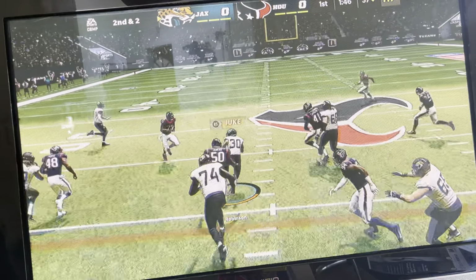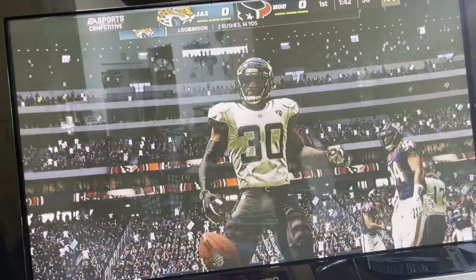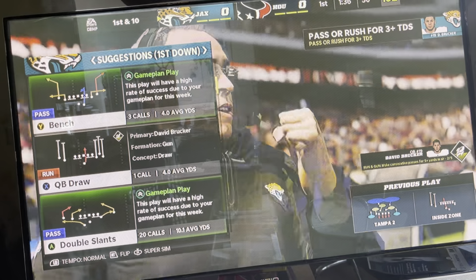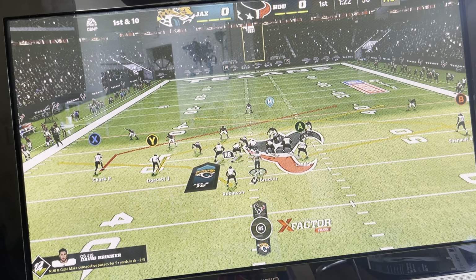On second down now, it's Robinson, and he'll be stopped right at midfield. That's a very nice game there. Confidence building run. Love the execution up front, and the way you press the hole, absolutely perfect.